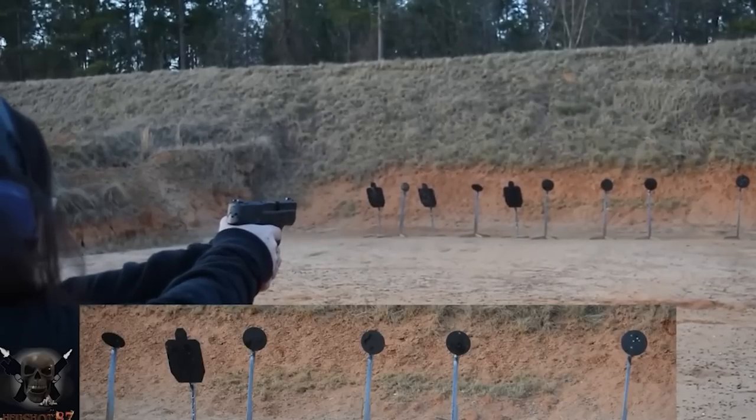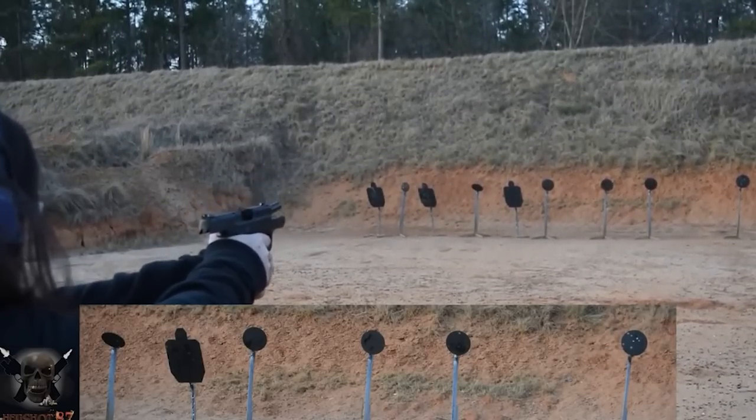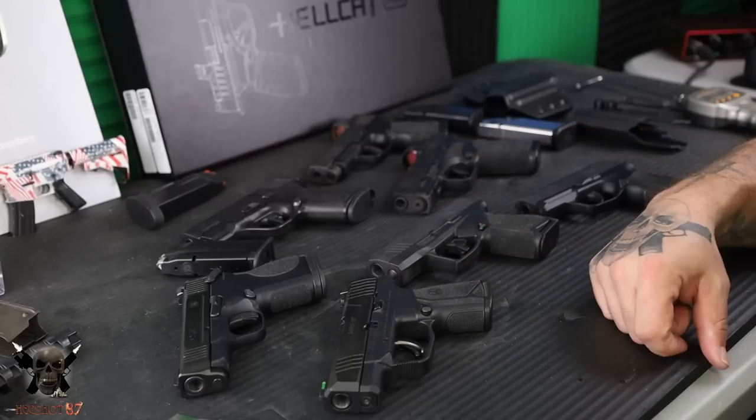Amazing job there, dude. That gun, if there was ever a gun that shot like a bigger gun or shot way better than what it's supposed to, you're looking at it right there.